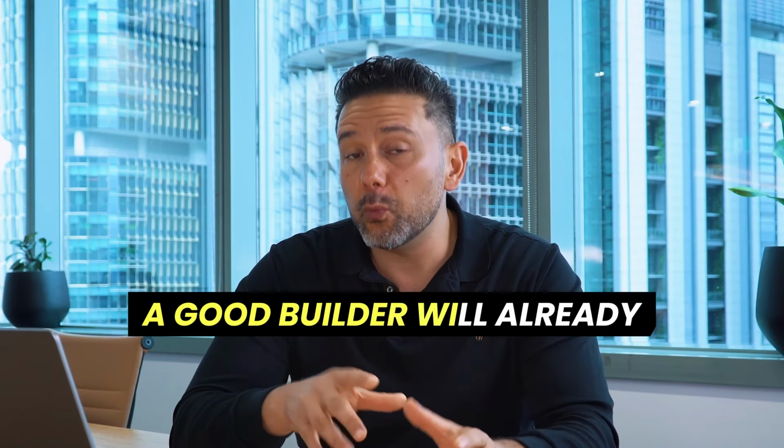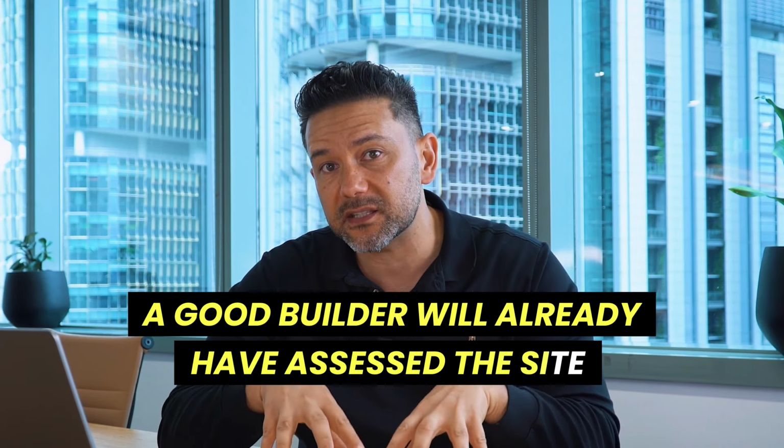Now, a good builder will already have assessed the site. They will know the site costs. Now, I'm going to take an example of site costs from an advertisement online from a builder that shall remain anonymous. Have a read of this, check this out.